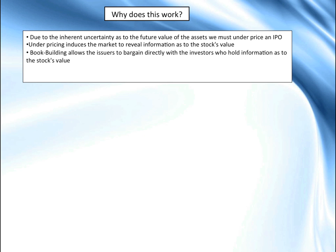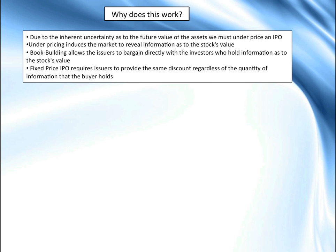Book building allows the issuers to bargain directly with the investors that hold the most information as to the stock's value. The problem with the fixed price IPO is that it requires investors to provide the same discount regardless of the quantity of information the buyer holds.